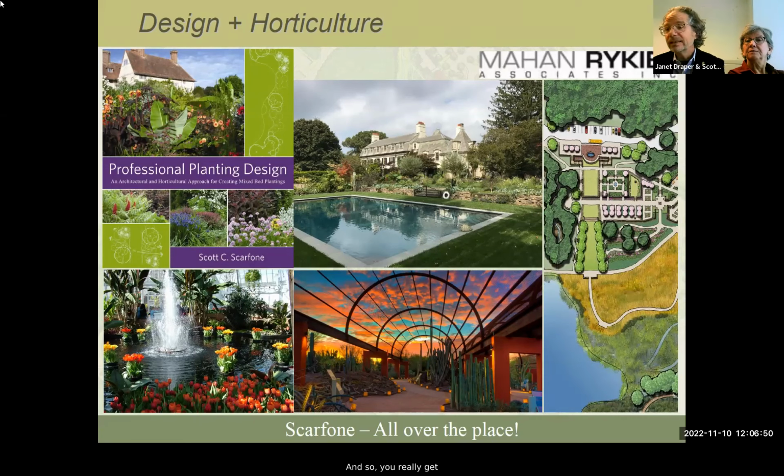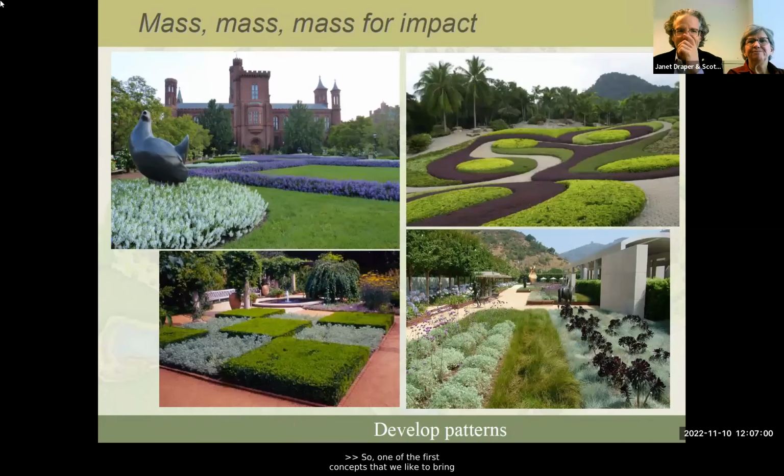And so you really get to understand some striking characteristics when you start looking at plant material that are outside your typical zone. And I always like to call that zonal envy. Or zonal denial. So one of the first concepts that we like to bring in is called mass, max, or greater impact. So this is the exact opposite of those of you that like to use every single plant that you can lay your hands on, Janet.